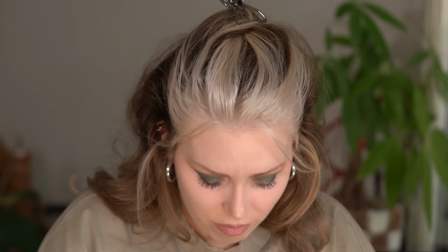They were probably, this is not sticking to my eye. I'm gonna have to use something else. I have this green one by the same brand. It's called Tude, because I gotta switch it up because this is not working.